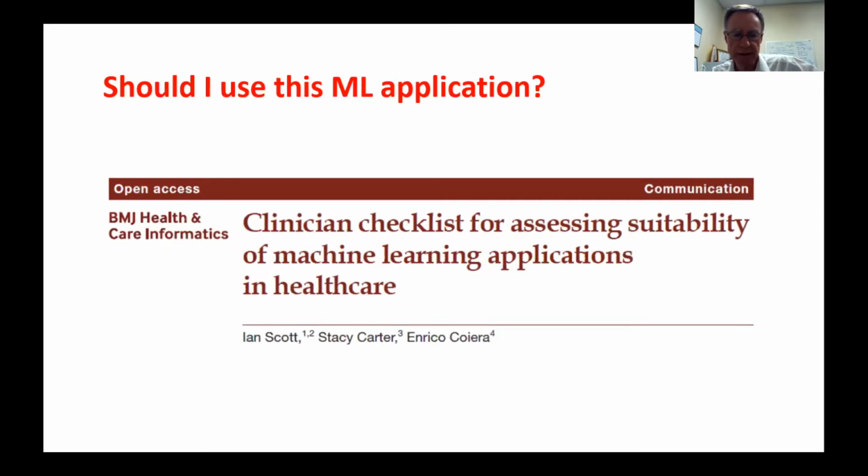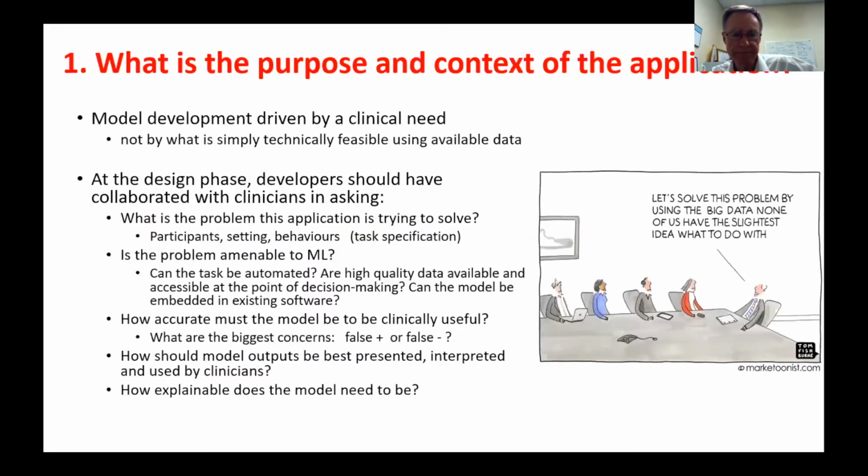This is a checklist that my colleagues and I, Stacey Carter and Enrico Chiera, put together and published a little while ago. And I'd just like to take you through the questions on that checklist. So the first question is, what is the purpose and the context of the application? And this has to be driven by a clinical need.